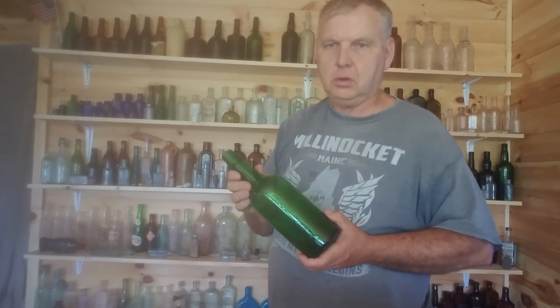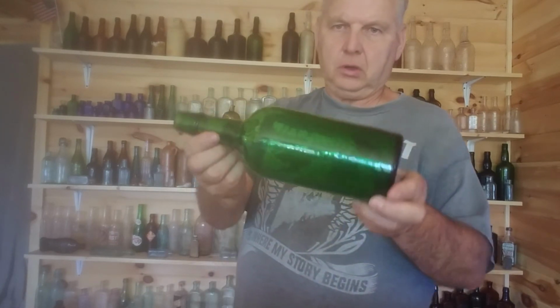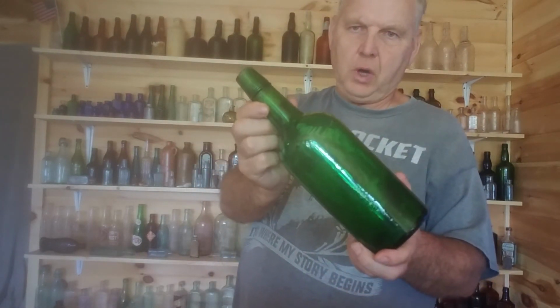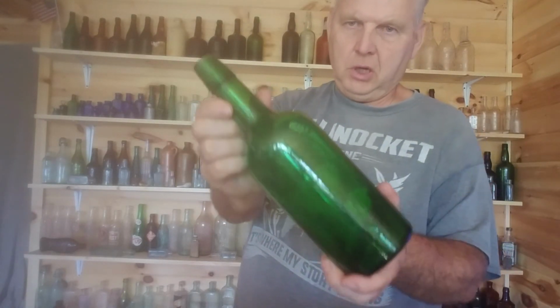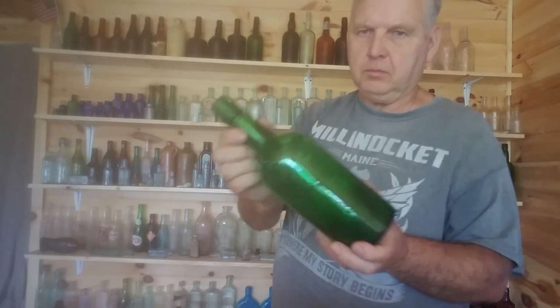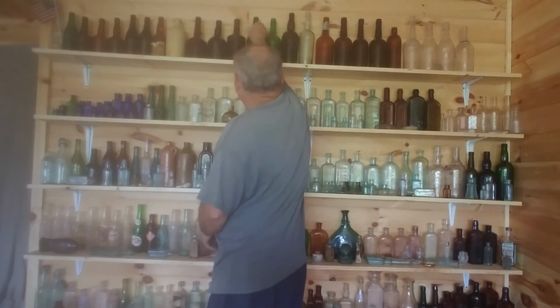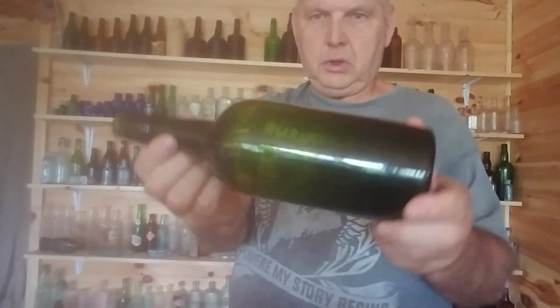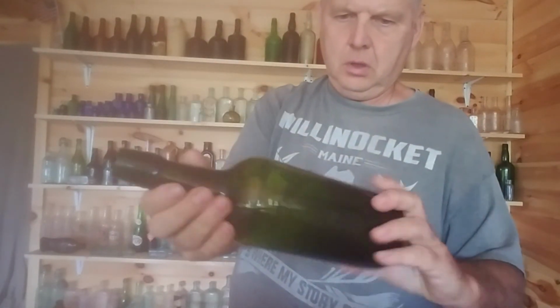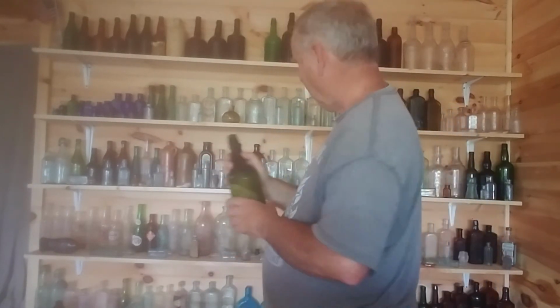Quite a few liquor bottles were turn mold type bottles with no seams. This is a nice emerald green bottle, see? It would display really well in a window. BIM, blown in the mold, applied lip. Turn mold, nice deep green. You can get that out back of my house. Yep.